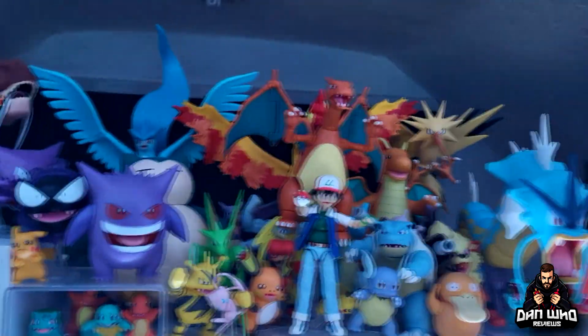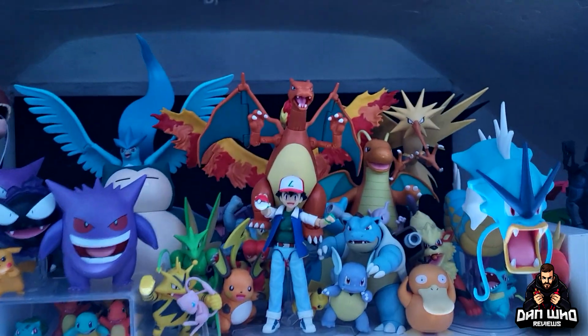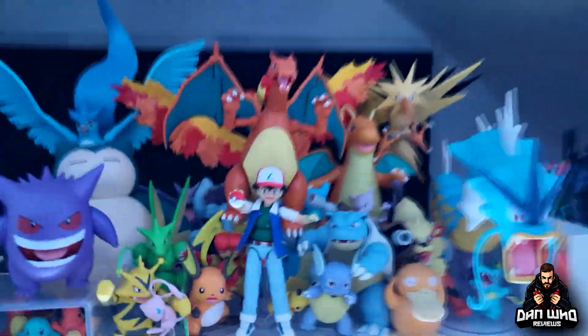Then we got some Pokemon, right? You got to catch them all. Mainly Gen 1 stuff. That needs to expand, but for now they're all crammed up there, but there's lots of Pokemon up there.